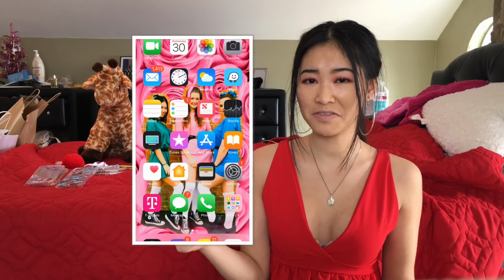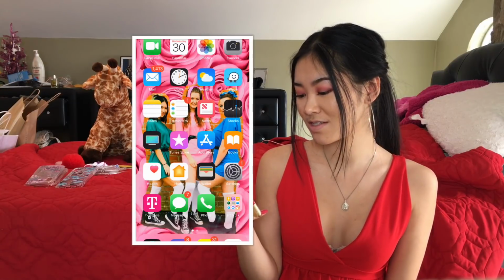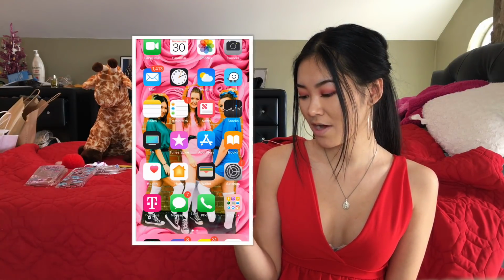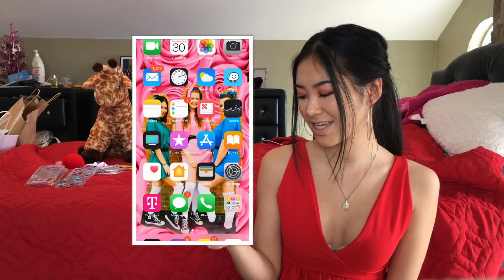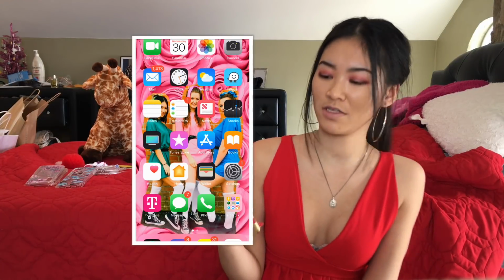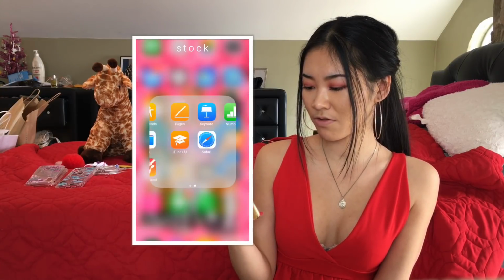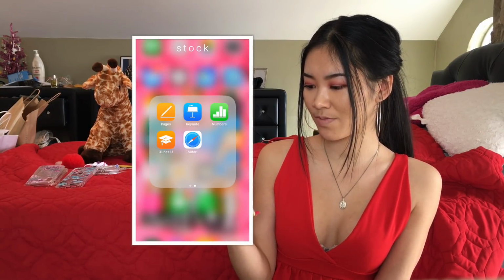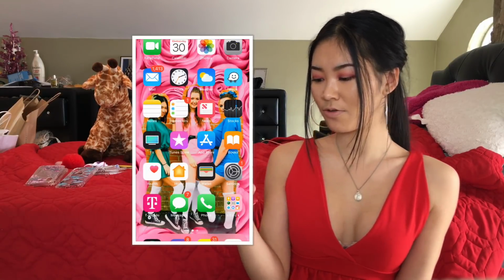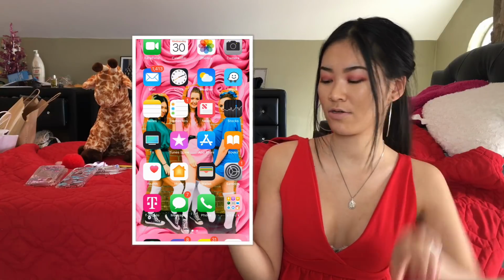I feel like no one uses those apps. I mean, reminders actually I use. Then you've got App Store, books, health, home, wallet, settings, messages, phone, and then the first folder you get to is stock. I'm not going to go through all of that because it's just boring, but yeah. And then on the bottom screen, little icons, I've got Spotify.